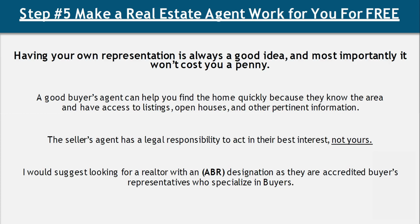A good buyer's agent can help you find the right home quickly because they know the area and have access to listings, open houses, and other pertinent information. Your buyer's agent can advise you on market conditions and appropriate prices, pre-inspect homes so you don't waste time on something completely unsuitable, as well as recommend professionals you may need from home inspectors to real estate attorneys.